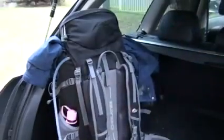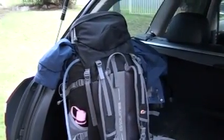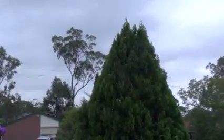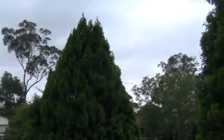I've decided to put my rain jacket under the hood but outside, because we've got some nasty looking cloud and there's a chance of showers, but we've decided we're not going to let that stop us.